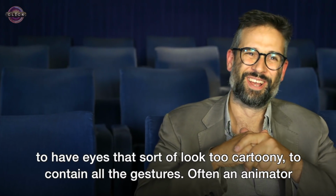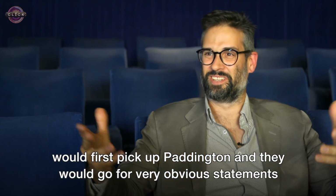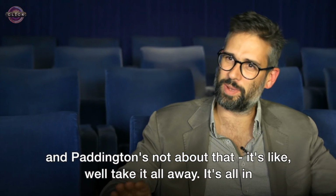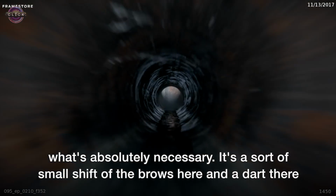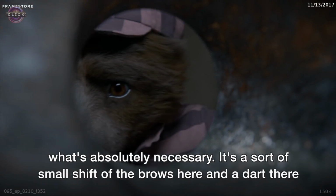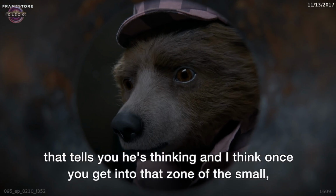Often an animator will first pick up Paddington, and they'll go for very obvious statements, and Paddington's not about that. It's like, well, take it all away. It's all in what's absolutely necessary. It's a small shift of the brows here and a dart there that tells you he's thinking.